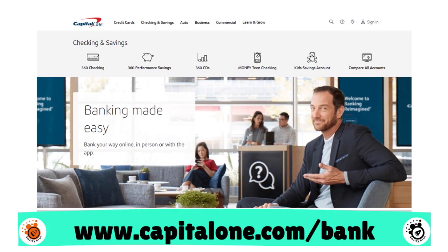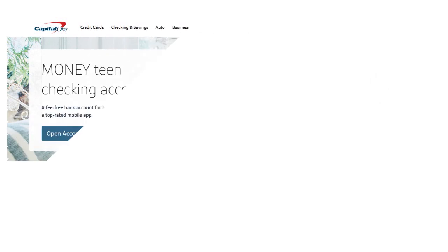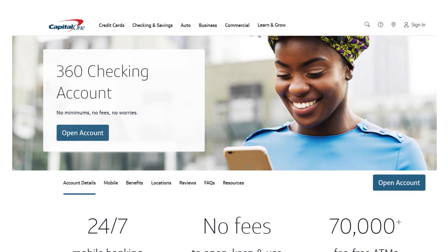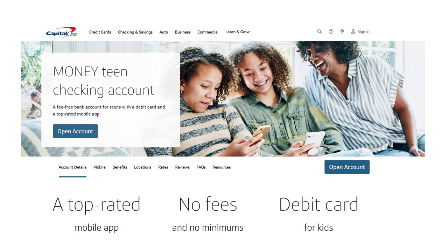So first of all, Capital One has two great checking account products that you might be interested in. So you have the 360 checking account, that's for adults. And then they have the Money Teen checking account. This is a fee-free bank account for teens with a debit card and a top-rated mobile app. Okay, this is fantastic. So again, 360 checking account and Money Teen checking account. So you can open an account for yourself, but also open an account for your teenager if you have 1 or 2 or 3. Okay, so that's for the checking accounts.